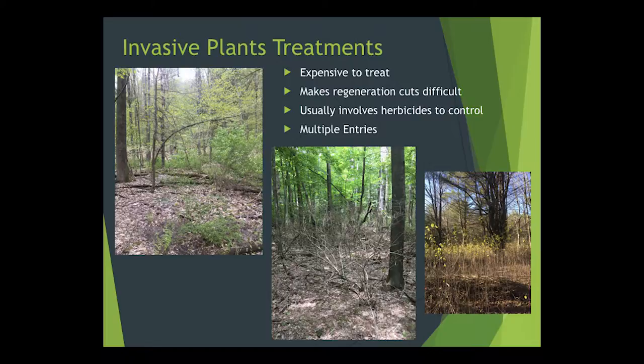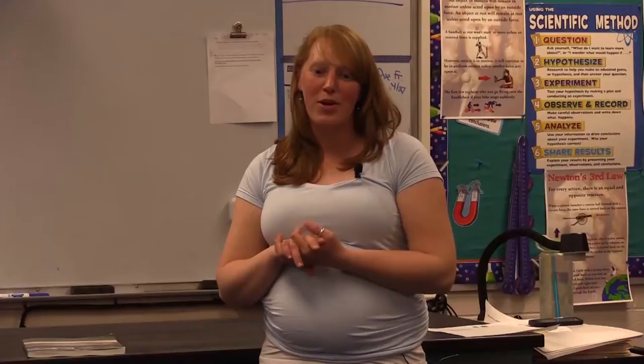So we keep talking about this, and I'm sure everybody knows about this, but NRCS will help fund invasive work. So treating invasive plants that are on your property. We have recognized that they're really expensive to treat on your own. It makes regeneration really difficult. It makes moving through your forest, enjoying your forest, difficult. It's a human health issue if you have ticks on your property. So we want to help get rid of the invasives.